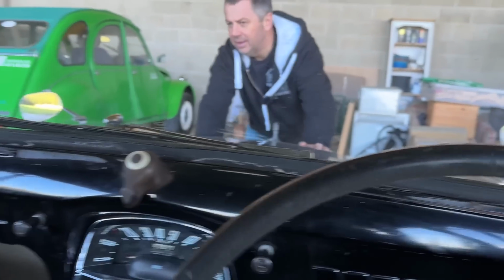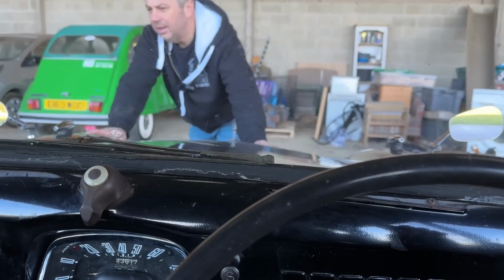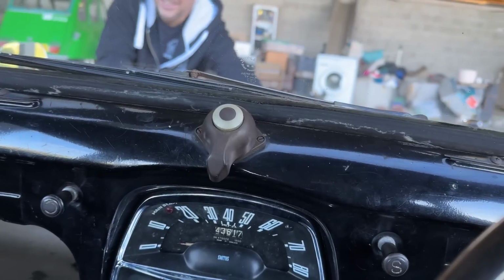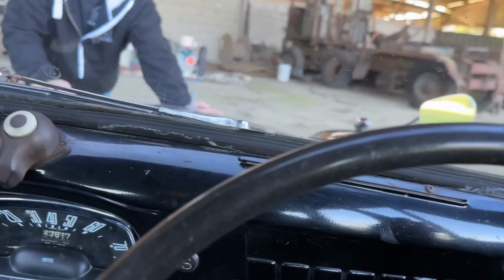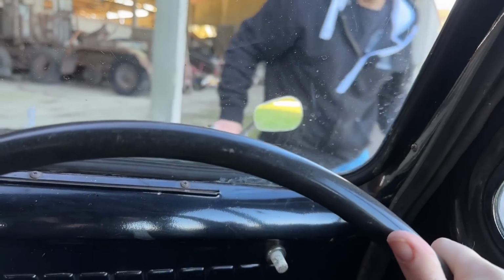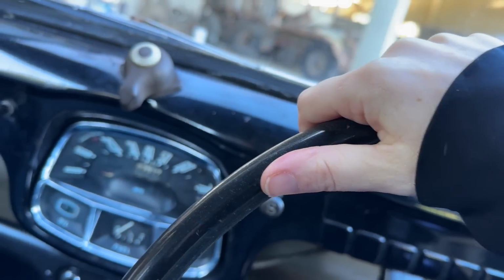Right, I've got to avoid this bloody post on the barn. That's it. Now hard lock. I've only got one hand. How's the power steering? Interesting. Brakes. Right. Hard right. Yep, yep.